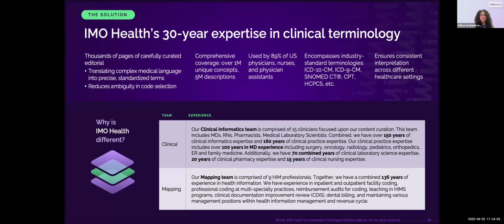Behind that solution are several exceptional teams across our company, but most notably our clinical informatics team and our mapping team, which brings together over 150 years of combined clinical informatics expertise and over 136 years of health information experience. Their depth of knowledge ensures our terminology remains clinically accurate, comprehensive, and aligned with evolving medical practices. So when we talk about enhancing LLM performance in medical coding, this robust terminology foundation is precisely what makes that difference between acceptable results and exceptional accuracy.